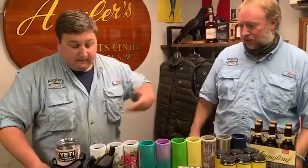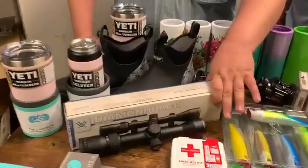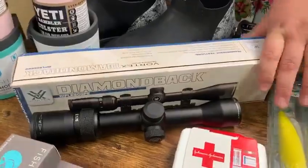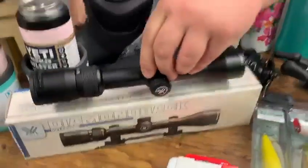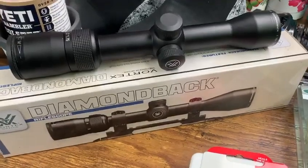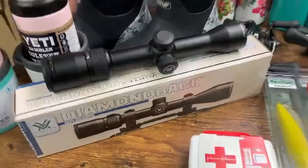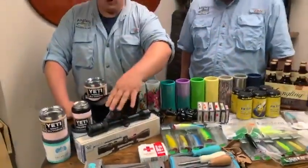Tell us about this scope. So this is new to us, the new Vortex Diamondback, the 1.75 to 5 by 32. It's going to be a good scope for ARs, you can put it on a new straight wall cartridge rifle, shotguns. If you don't have a really far place to shoot, if you're in dense woods, this is going to be great because you have that super low power of 1 3/4 all the way up to 5, which is going to be nice to zoom in a little bit more.